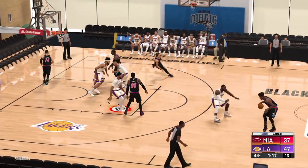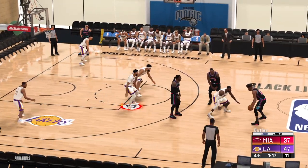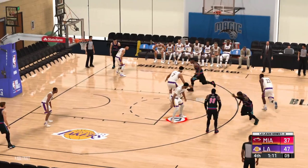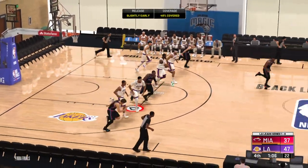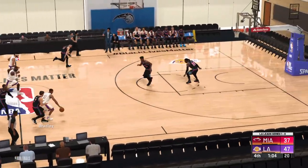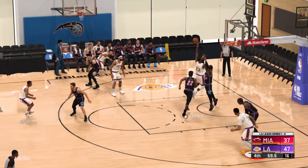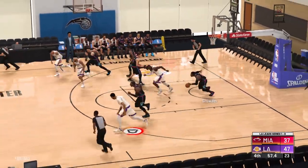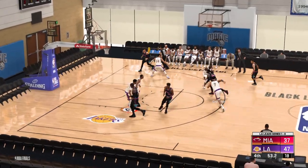Adebayo finds Butler. Tries from 16. The shot off that time. So Los Angeles will take it the other way. And that'll effectively take care of game two here in the NBA Finals. We'll be switching venues for the next one, but right now, an important win for Los Angeles.